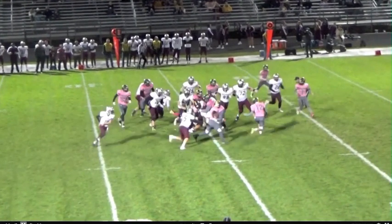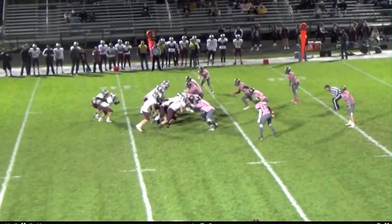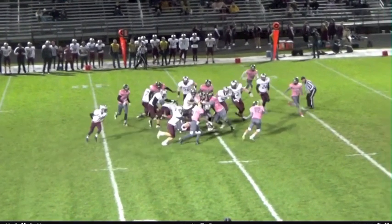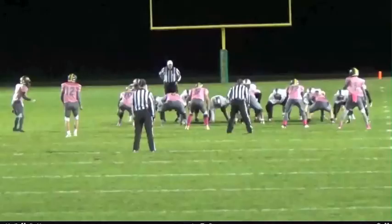And we end up fitting it very nicely. If you watch the play one more time, a little bit closer, our 9 technique is down inside. The kick out block's still happening, but it's from a wing position, and we get a very good play out of our 5 tech fighting the double team there.